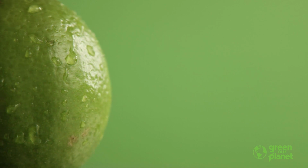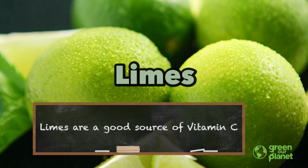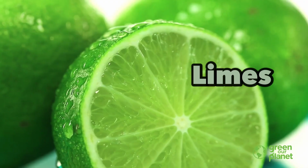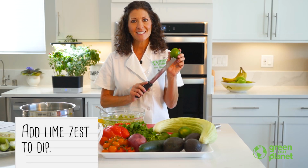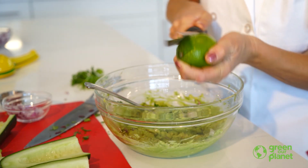One of my favorite ingredients to add is fresh lime. Limes are originally from Southeast Asia and are a good source of vitamin C and add so much flavor to this dip. Use the juice of one or two limes, depending on how much lime flavor you want. First, we're gonna use the zest of the lime, which is the outside skin. It has so much flavor and nutrients right in the zest, so you definitely wanna use your zest in this dip.